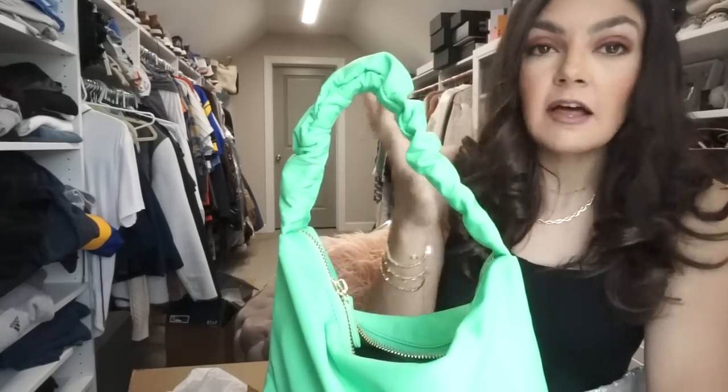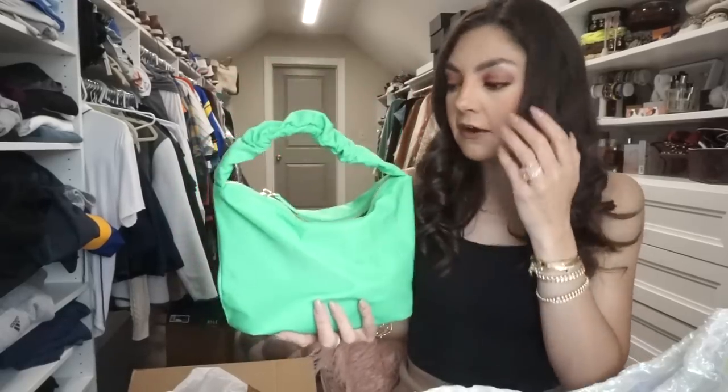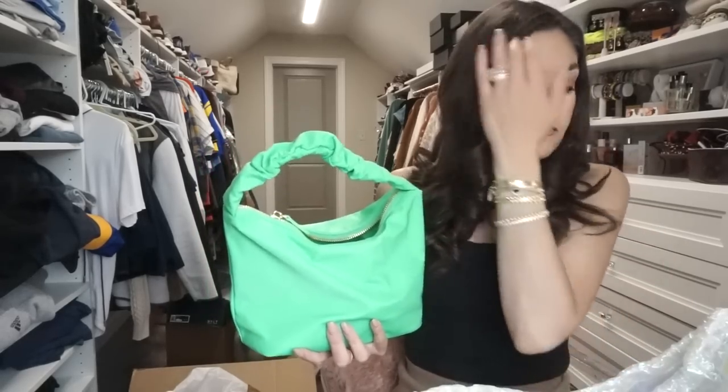But these are nylon bags, very lightweight, with a good price point. You obviously could patch them up and put stuff on them, but I just liked it plain. I love this green. This is a very trendy color right now. It's hard for me to wear this color. It just isn't flattering on me, so I love it in an accessory form.